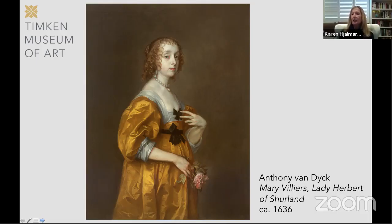And then he went into England for a time to paint for the court of Charles I. Now, Mary Villiers' father was part of the court of Charles I. So she was a very highborn young woman. An interesting thing about her is Van Dyck was also part of this upper class social circle, and so he knew her very well. He captures her in a beautiful, intimate portrait because he knows her sensibilities.